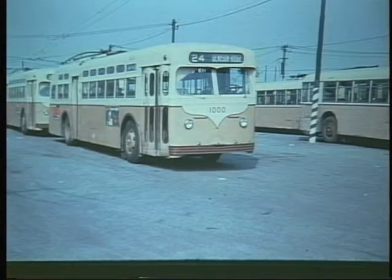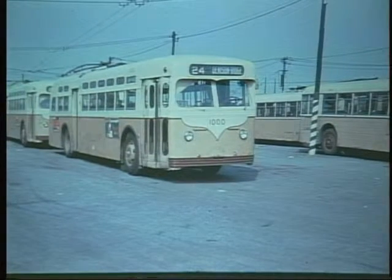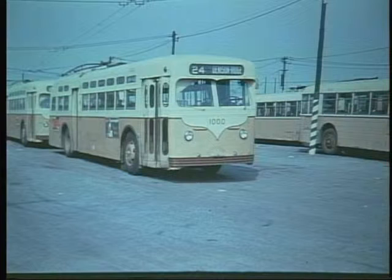Where's my pointer? Okay, this is a St. Louis trackless trolley. How many people remember the trackless trolleys? Oh, yeah. Well, if the Euclid Corridor project goes through, as we hope it will, this is going to return to Cleveland, the trackless trolley era.